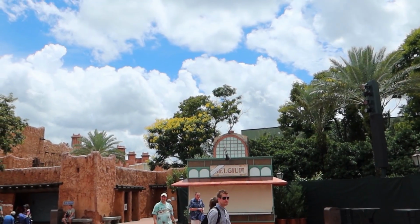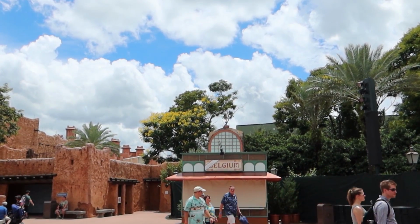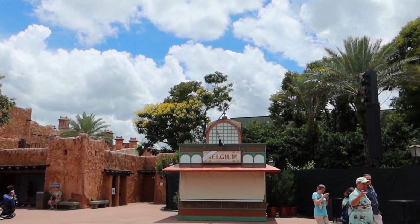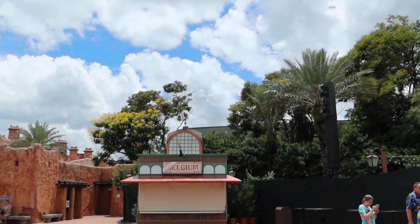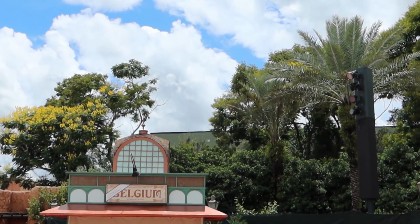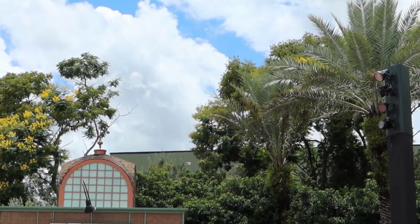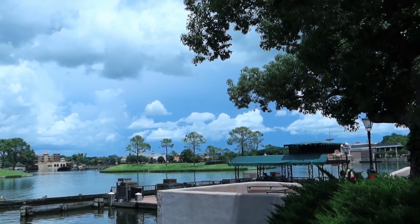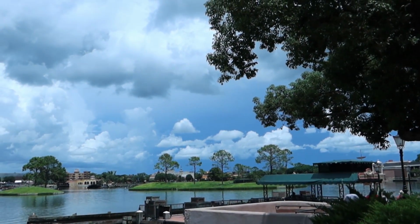It seems like the majority of the booths are from 1996, 1997 time. Belgium's from 2010, then there were a couple of them from 2017, but right past Belgium, this green building is Remy's Ratatouille Adventure. I'm gonna do some looking around the France Pavilion, see what we can see as far as construction goes for this. Well, I thought it wouldn't rain twice today, but looks like I may have been wrong.